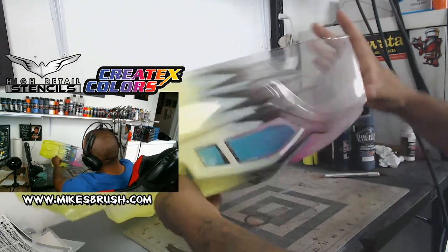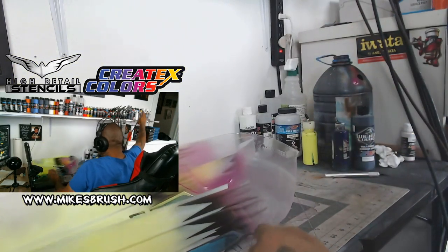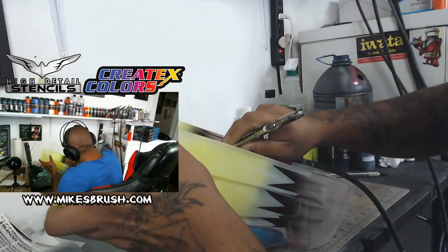Cool, yeah, we're just gonna do the side windows. The front windows obviously already gonna have raspberry all the way around, so that doesn't really matter. We're just gonna make sure we spray the raspberry into these back windows here.